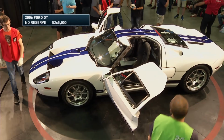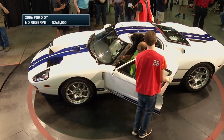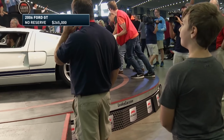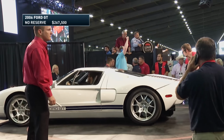270. Did somebody say yes? At 270, 265 is the bid. At 270,000 is no reserve, ladies and gentlemen. That's right, it's no reserve. You're buying it today. At $270,000, 267.5. Now 270. I've got 267,500. Now 275. Be the winner. Win the bidding war.